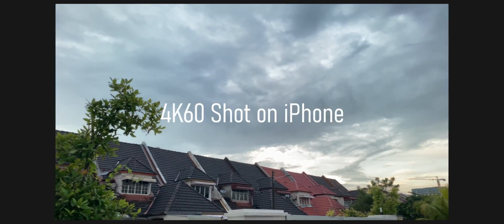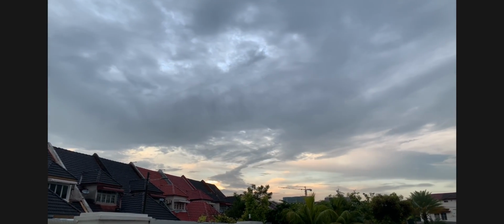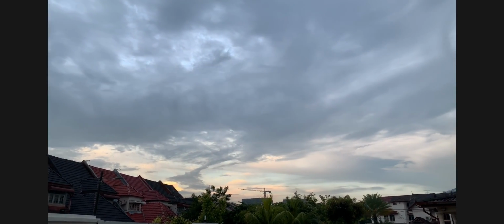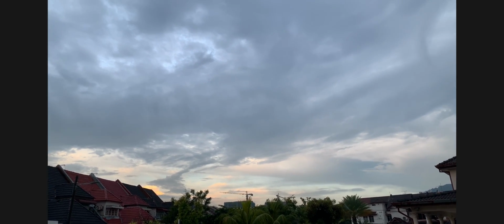And video recording is no slouch either. It can record at 4K 60 frames per second, and the video quality itself is not bad even by today's standard. I'm sure you would really enjoy using this camera.